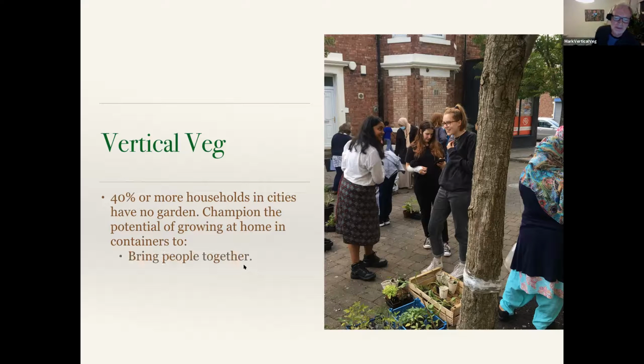But in my experience, even small container gardens are really good for bringing people together. I think people know that community gardens are really good for bringing people together, but in my experience, container gardening can be too, at home. So these are people all growing in containers in Newcastle, and we organise meetups where we swap plants, share food, and it's just a great way to bring people together around a shared interest from different communities in the area.